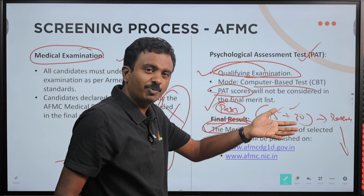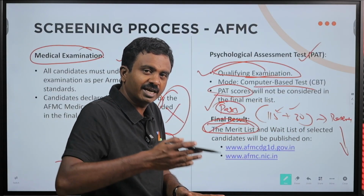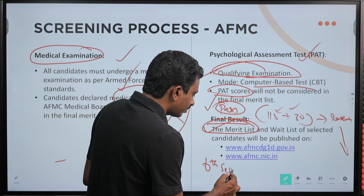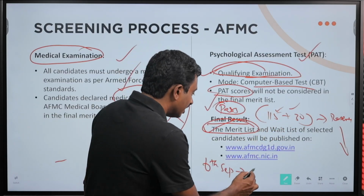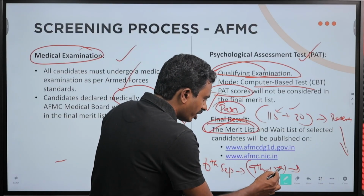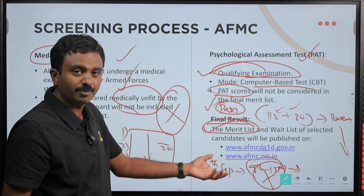After the merit list is put, possibly they will give you 3 days to start the joining and another 3 days to join. So let us say last time, 6th September they put up the merit list, 115 boys plus 30 girls. 9th September to 11th or 12th September they asked you to join. If you don't join, you lose AFMC. So be very clear about looking at the merit list.